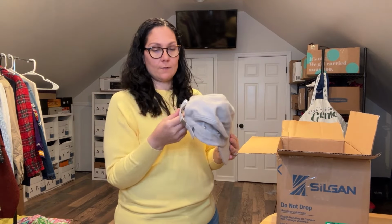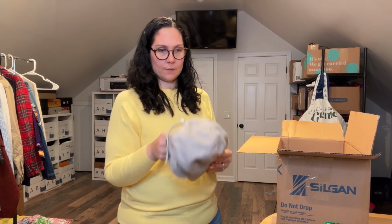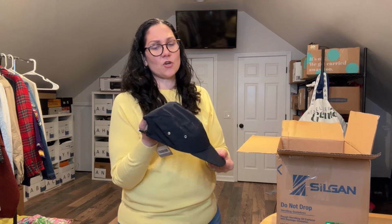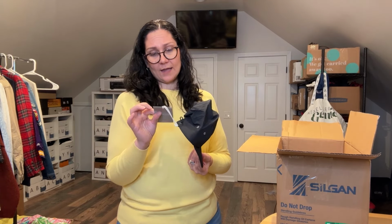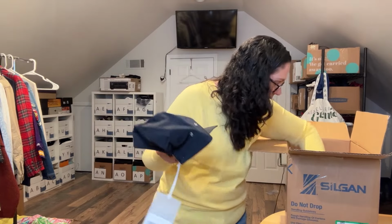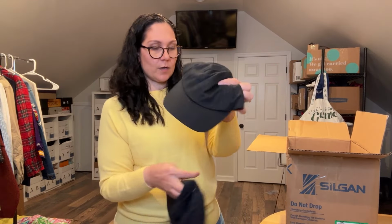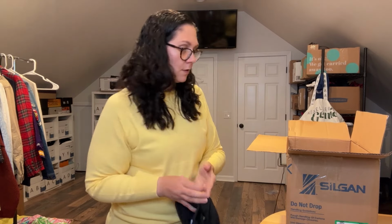Here's another hat. The brushed cotton twill 5-panel cap, burnt sugar. These hats don't retail for very high, but I did order a box that got some hats in it before and they sold fast. So this is a nylon cap. I think I saw another one of these. Oh, we're at the end almost. Okay, this is not nylon. This one is the baseball cap. Okay.